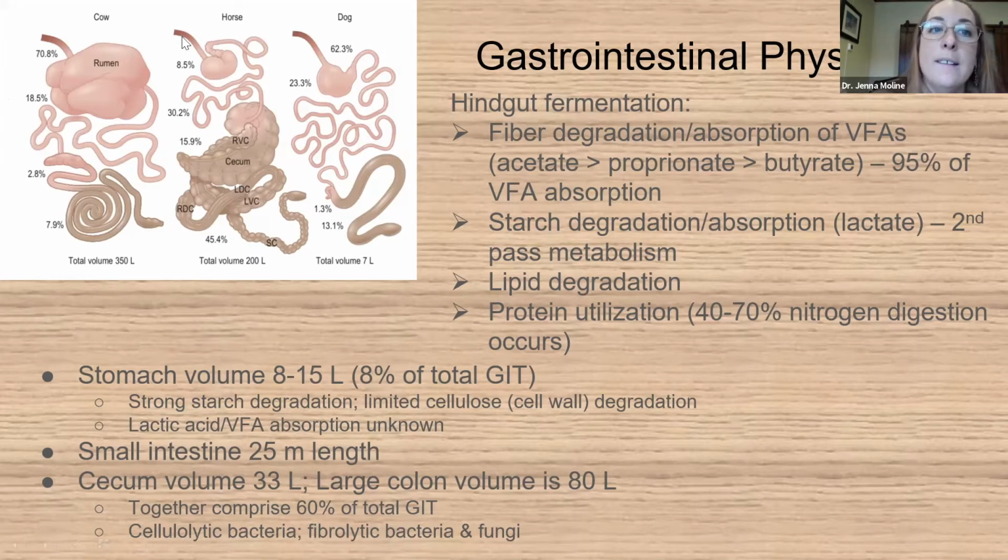The horse, they rely on their cecum and their hindgut, so their large colon, for hindgut fermentation. The big difference here is that if a horse is eating a high fiber product, which hays and straws are definitely high fiber, it's not until the hindgut that those products start to get degraded and absorbed. But what is great about the horse is that they can absorb quite a bit of that volatile fatty acid from that fiber degradation in their hindgut. So 95% of VFA absorption in the horse happens in their hindgut.